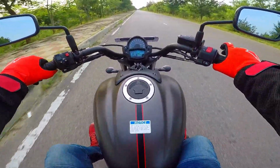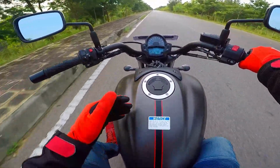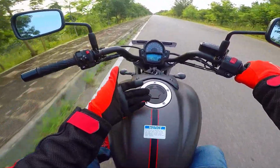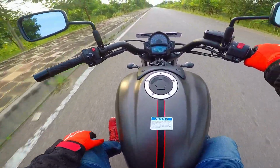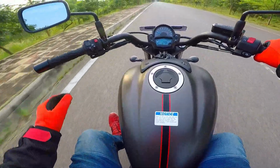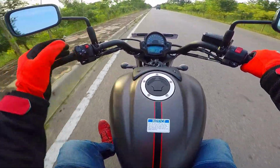The throttle feel is phenomenal, and the road grip is really intense thanks to the lowered center of gravity. It really sticks to the surface even while cornering hard. It almost makes you scrape your foot pegs. That's the kind of handling it has on offer for a cruiser.